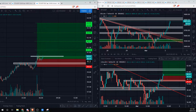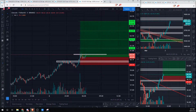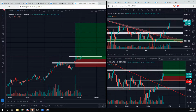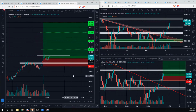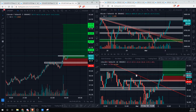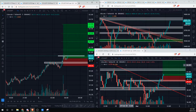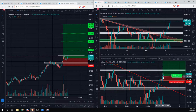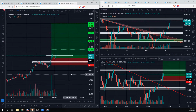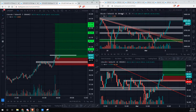So I'm currently looking at and have entered in Litecoin paired with US Tether. This is currently the 5 minute chart we can see right here. I think it would make sense if we go like that. So I got the 5-minute chart here that I'm currently entered on. We have the 1 hour chart of the same pair, Litecoin paired with US Tether here. And that's our entry and our stop loss. We did move the stop loss up and reduced our risk. And then the top one here is going to be BTC paired with US Tether as well on the 1 hour. So we got the 1 hour, and this is the 5-minute that we're currently executing on.